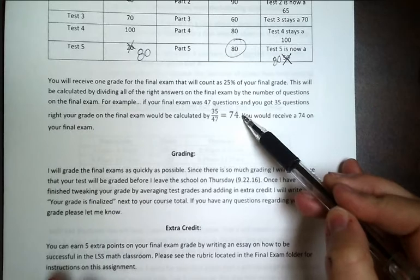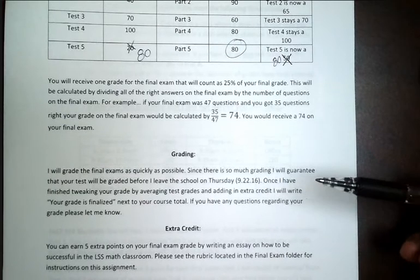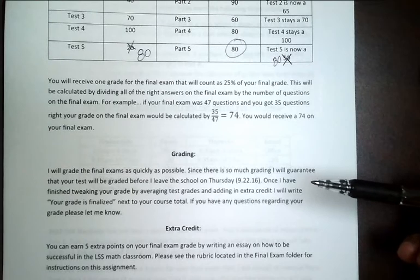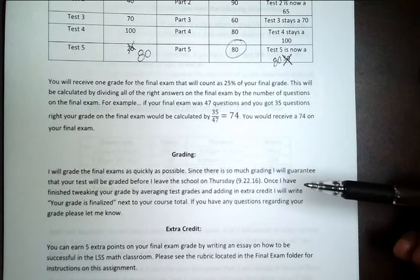So for the grading, guys, I'm going to do my best to have them graded as quickly as I can. But if you think about it, for all of my 95 students, I'm grading 3 tests per student. And for all of my 94 students, I'm grading 5 tests per student. So that's a lot of grading, so give me a little bit of slack here. I will do my best to have them graded the day that you take it, but I will not guarantee that they will be graded until Thursday afternoon, okay? So just give me a little bit of time to get all of the grading done.